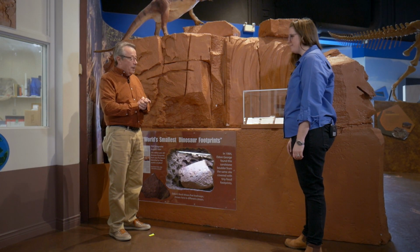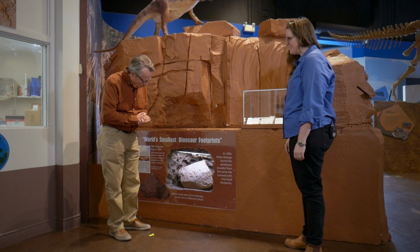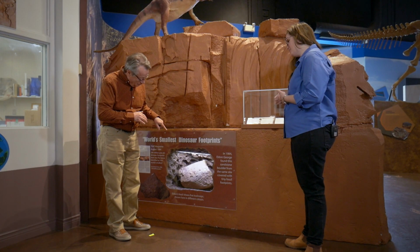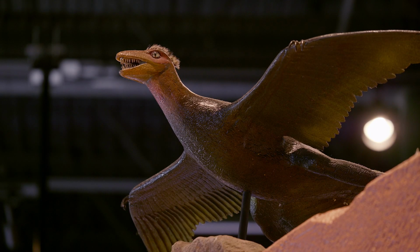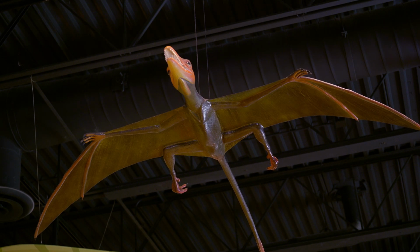I'm here with Danielle, and we're looking at the world's smallest dinosaur footprints. And as I was saying to you earlier, it sort of looks like a little bird you'd see in the snow in the winter. It does. No, that's a great observation because what you're looking at here are some of the earliest footprints of theropod dinosaurs. These are the distant ancestors to modern birds, so it makes sense that their footprints would look very similar.